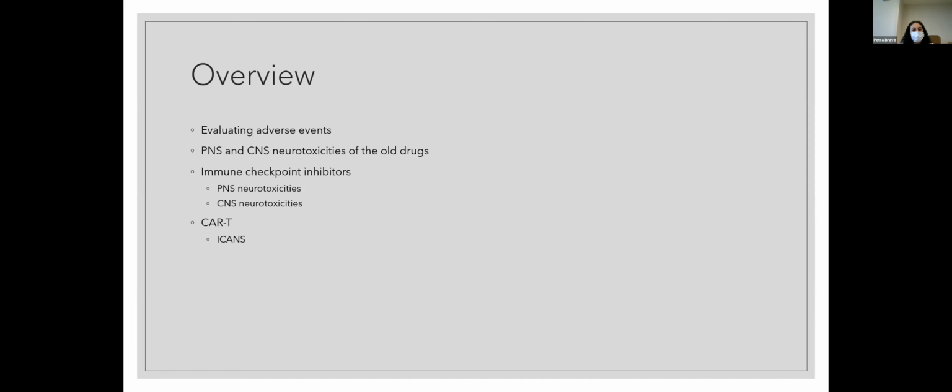Kind of overview of our talk. I'll just start talking about how do we evaluate neurologic adverse events in patients who have received any cancer treatment. I'm going to talk a little bit about what has been traditionally thought as a neurotoxicity of the old drugs, the traditional drugs. And then kind of, like I said, shift gears to immune checkpoint inhibitors. We'll talk about some of the peripheral nervous system neurotoxicities, and then some of the central nervous system neurotoxicities, and then focus mostly on the neurotoxicity related with CAR-T.